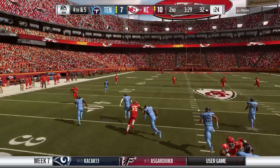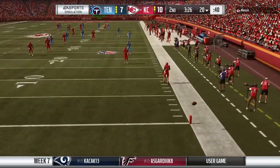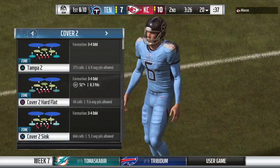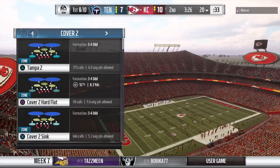He steps into this one, and this is a rocket. And a bit of a mistake there. This is well into the end zone for a touchback. Here's the Kansas City offense now as they get set to take over. And last time they got 3 points, but it was a chip shot field goal.